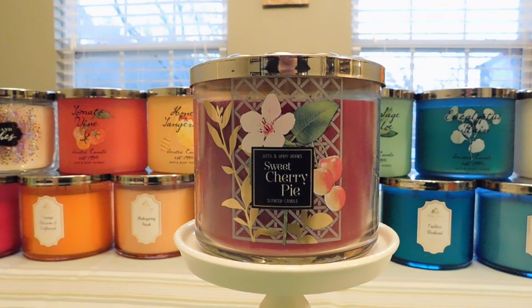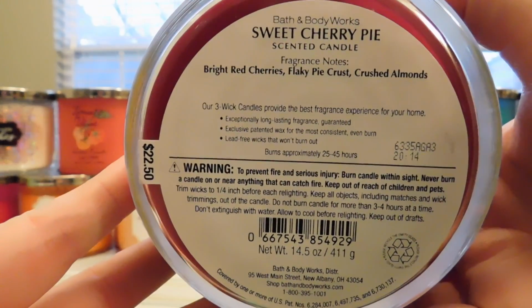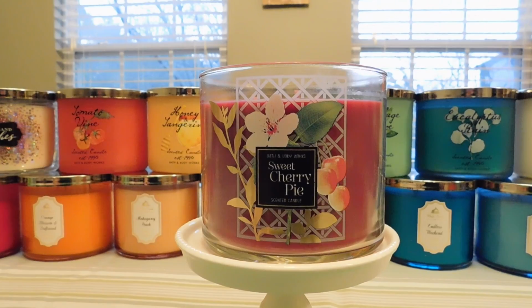The last one I have in this lattice collection is Sweet Cherry Pie, and I have already done an individual candle review of this candle, so if you haven't checked that out, check out my review. I absolutely love this candle. It has this deep, dark cherry red wax, which I think is beautiful. The notes are bright red cherries, flaky pie crust, and crushed almonds.